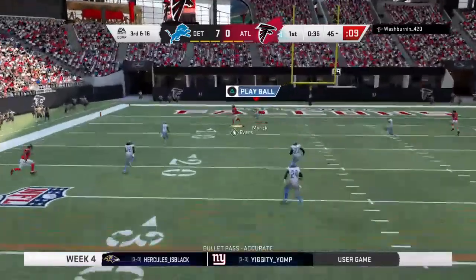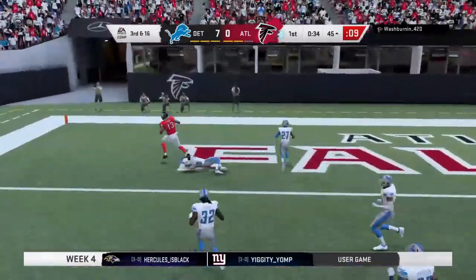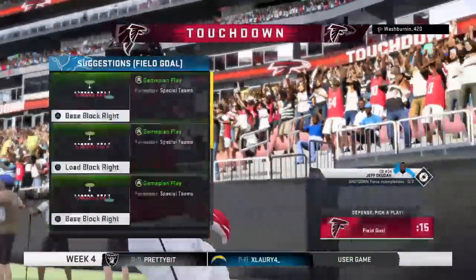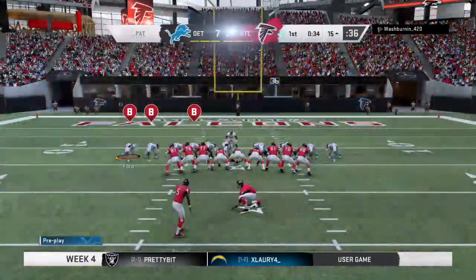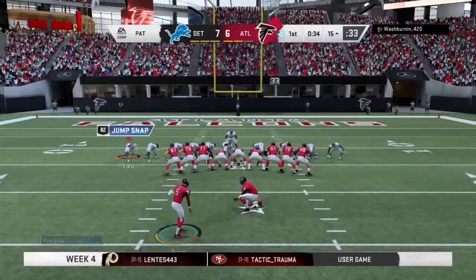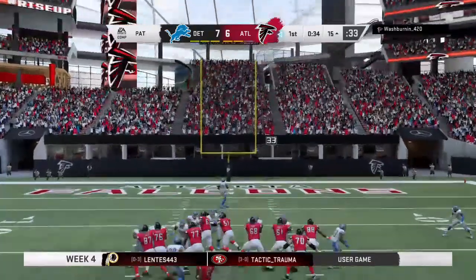He's going to let this go for the end zone. And he is into the end zone for a Falcon touchdown. Mike Evans, his second touchdown on the season, as his guys are on the board here in this first quarter.